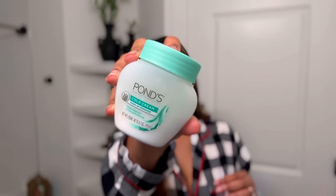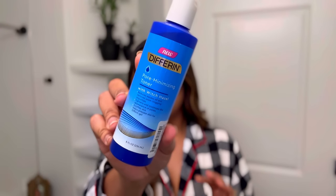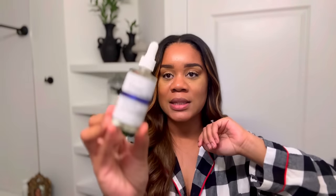So I'm gonna be removing my makeup with this Pond's cold cream. This you can get from CVS, Walgreens, whatever. And then after that, I'm gonna be cleansing with the CeraVe Foaming Facial Cleanser. This is for oil control because I am an oily girl. Afterwards, I'm gonna be following up with this. It says new, but I don't know, child. I picked it up from TJ Maxx. This Differin Gel. It is a pore minimizing toner. Need this. And then probably going to be adding in some of this collagen.